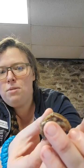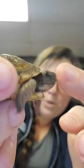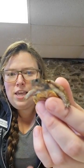Okay, don't do this at home. Go inside your shell, buddy. Nope, he is like, I am not scared of you. You have not hurt me. You just feed me. Usually when they're scared, they're going to go inside their shell, and this little part is going to close up. It hinges, and so they are completely boxed in. That's why they're called box turtles. That's just to protect them, so none of their legs or heads are showing.